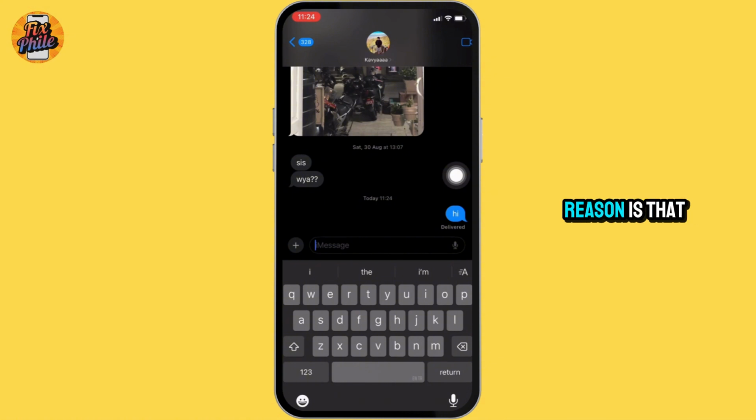The most common reason is that the recipient's phone is turned off, out of battery, or not connected to the internet. Since iMessage requires Wi-Fi or mobile data, your message will stay in limbo until their device reconnects. It can also happen if the person has Do Not Disturb mode or Focus mode turned on. The other reason could be that the recipient has blocked you, in which case your message will never show the delivered tag.